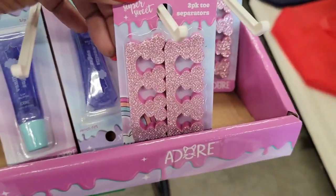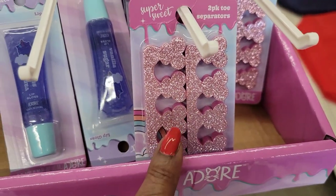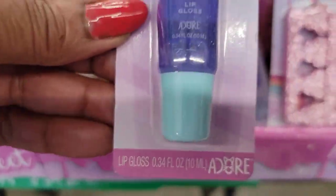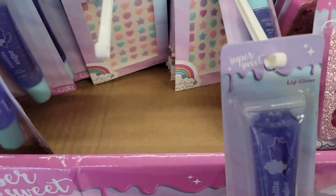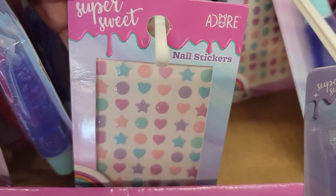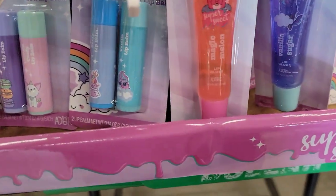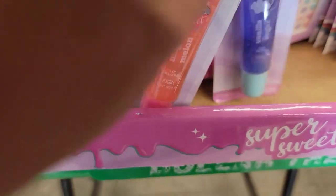Hey, Miss Sweets. I'm at the small Dollar Tree in Franklinton, and I showed you guys these the other day, the little kids' toe separators. Now I'm seeing this lip gloss. This is all from Adore. They got these cute little nail stickers. So cute, super sweet. The rainbow 48 count.